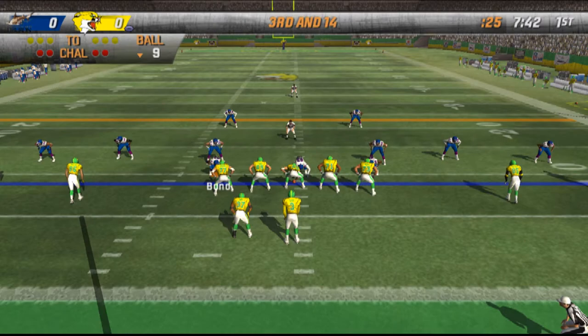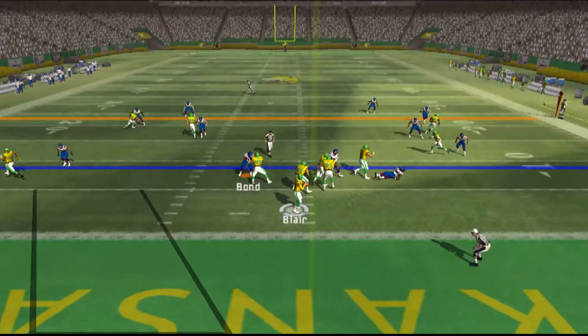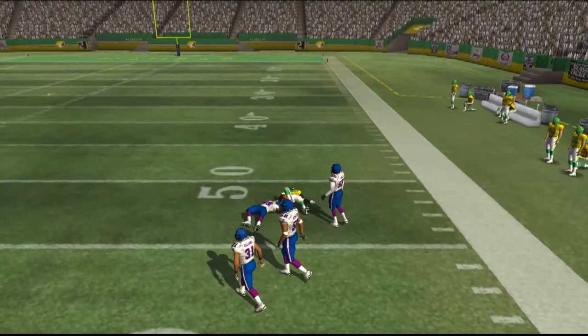Drops back. Close. Going for the deep man. Jumps and makes the catch. Fox is there for the tackle at the 46.